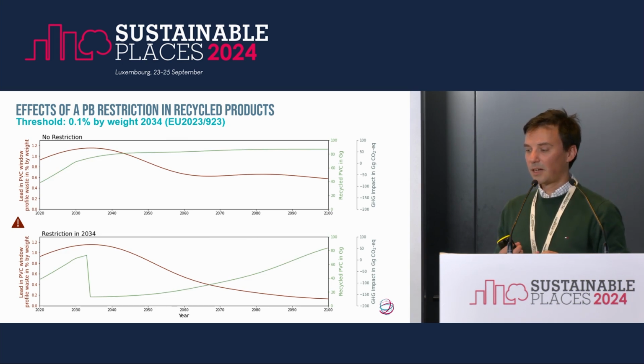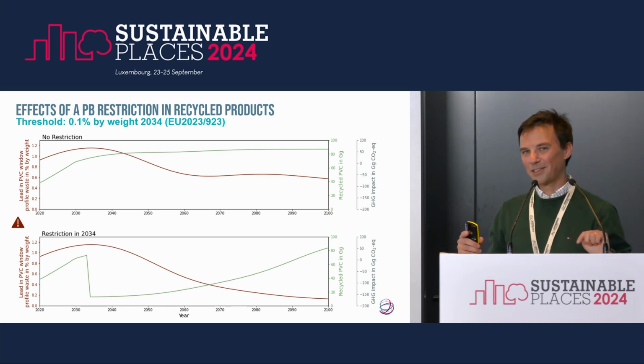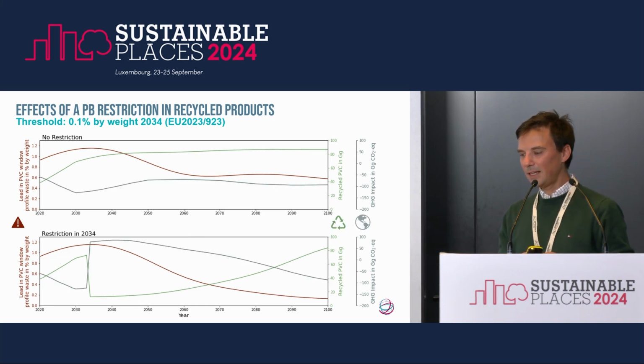This is the amount of recycled PVC you can get, and you can only get back to the actual levels of recycling about the end of the century as well in the restriction scenario. It's actually quite impressive. Everything else will have to be incinerated. And the last one is what type of impact that provides.